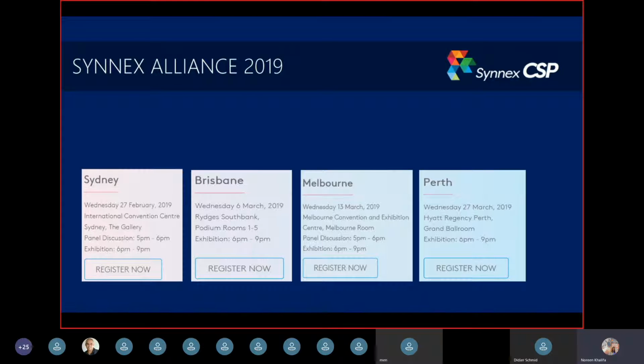We will then go to Brisbane on the 6th of March, Ridges South Bank at 6 p.m. again, and Melbourne will be on the 13th of March at Melbourne Convention and Exhibition Centre. And we'll finish with Perth on the 27th of March at Hyatt Regency Perth, again 6 p.m.